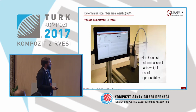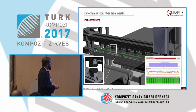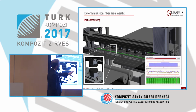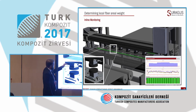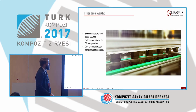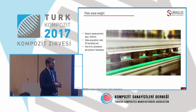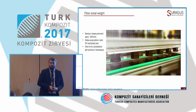Of course, we can do that moving. This is a laboratory device, but we also have this in the field in a production line. You see it here. So this is a production line where we integrated a system with 6 sensors. Here you see the sensors a little bit more in detail, and you see that we have the sender and receiver, and the material is running through that sensor setup. This is a real image of where we have installed it, and we have several sensor sizes, but usually you want to cover a big area, so we have a measurement spot here of 100 millimeters, and we can have a data acquisition rate of 50 samples per second.